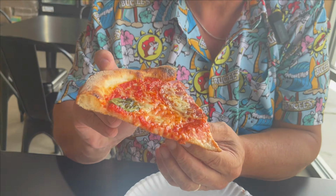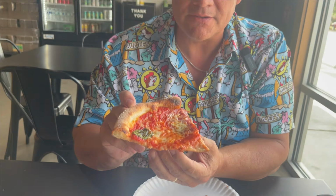Definitely a delicious pizza. I'm going to try the bee sting. Everybody else has tried the other stuff, so I'm going to give this one a try. And like I said, just notice how thin that crust is. I love a thin crust pizza. And you had mentioned the crust, it's not overcooked. Oh, it's perfect. Let's see how it tastes.